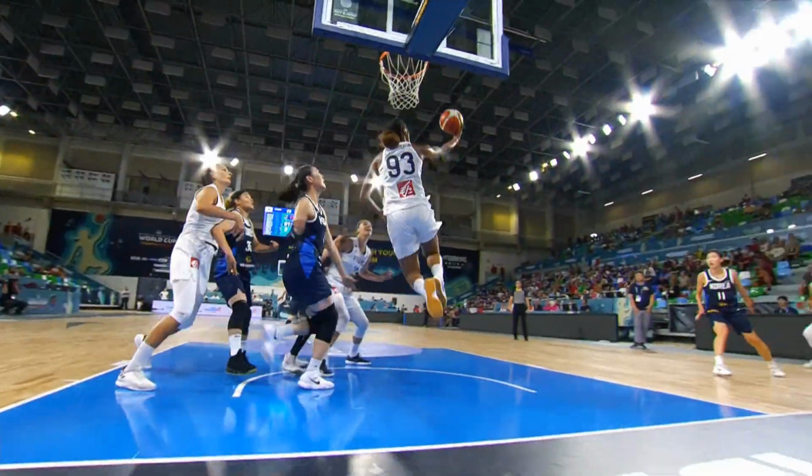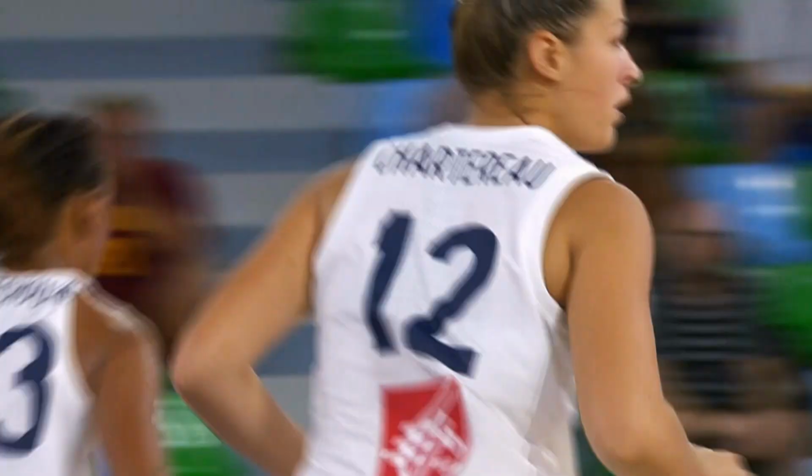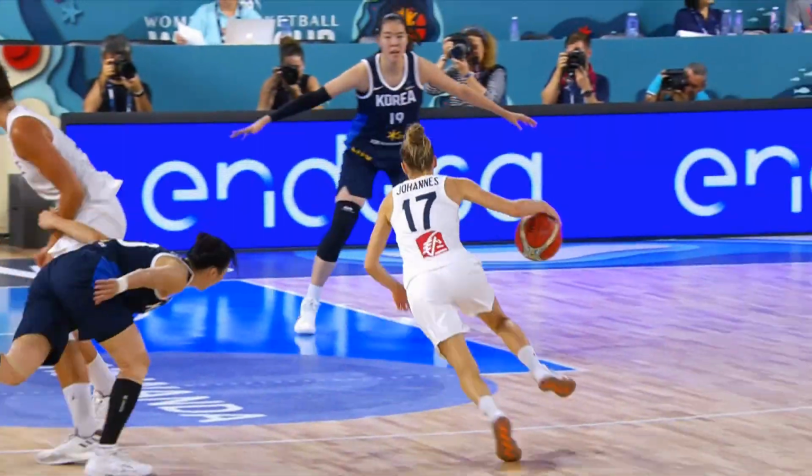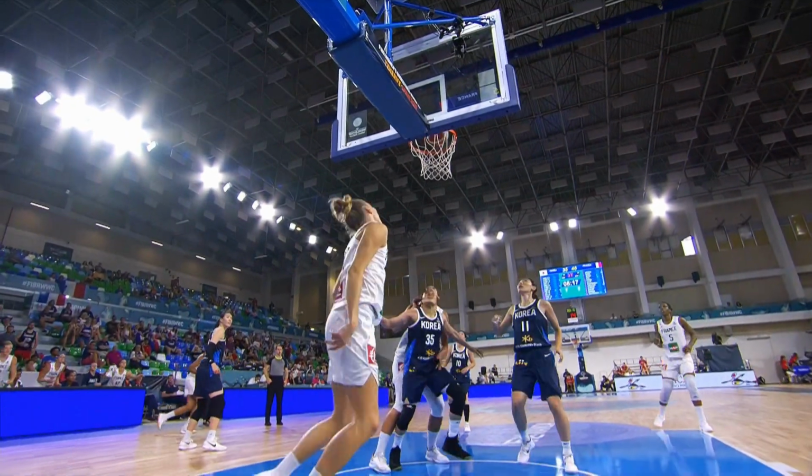That forced the French into action. They would dominate the rest of the game to clinch a 31-point win. Johannes off the staggered screen for a pretty two.